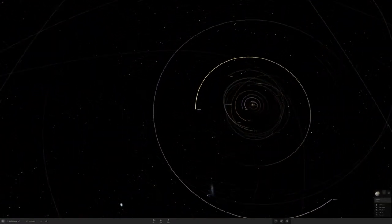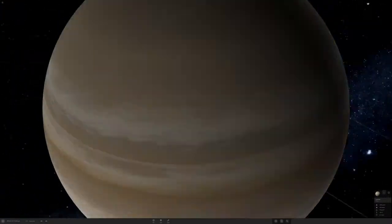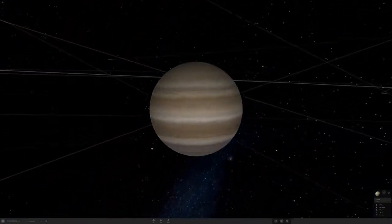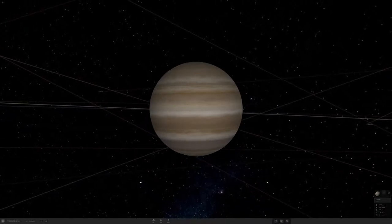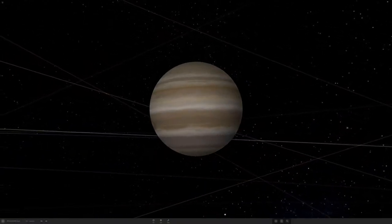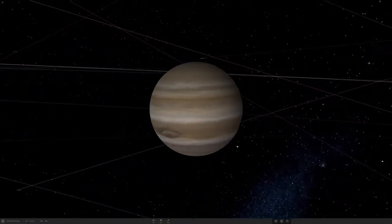Jupiter, the king of the planets, king of the Roman gods. It's a fast orbiting planet, fast rotating planet, I should say. A day on Jupiter, about 8.4 hours along its equator. A little bit longer at the North and South Pole.